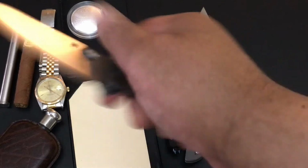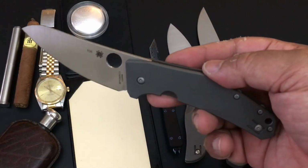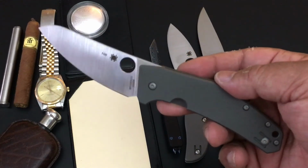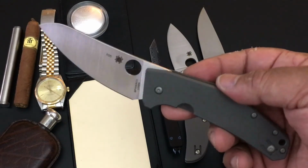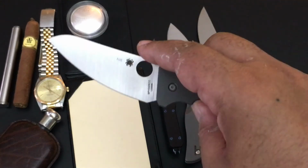The knife that got away is the Spyderco and Marcin Slish. I don't say it right. No one on the internet says it right. But Slish, the Spydiechef, which is becoming one of my favorite Spydercos. It's just great. And you know what?